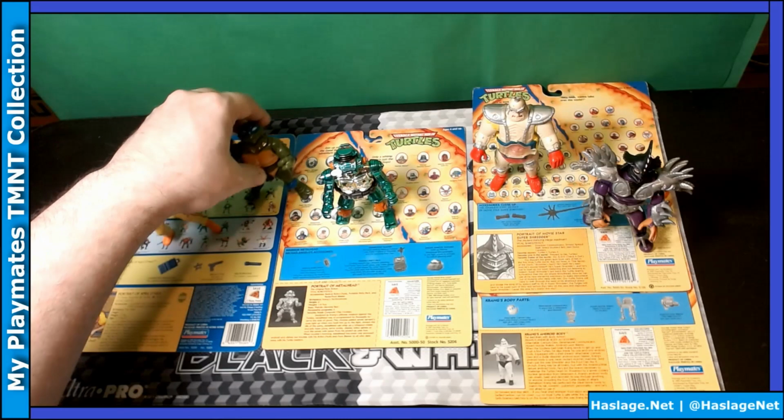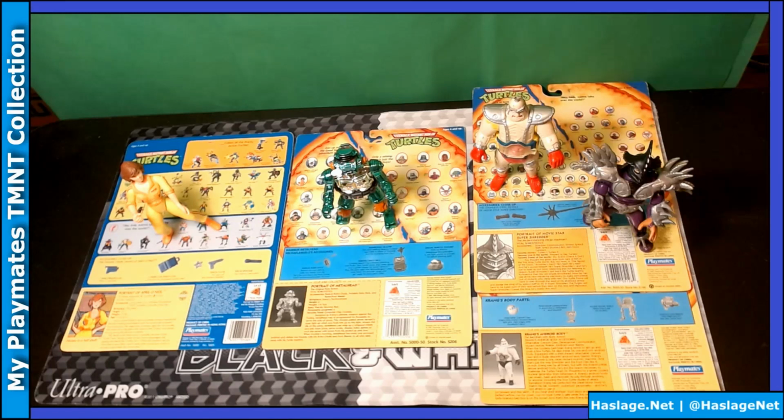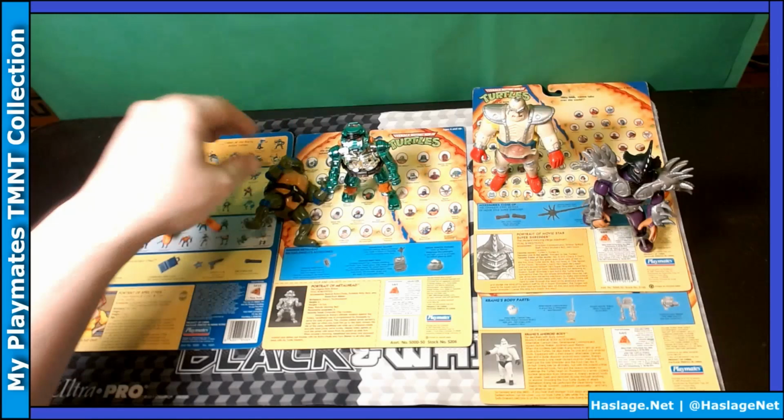So then we have a Metalhead. My brother had the original green, grayish, and yellow version, the one from the cartoon. I figured that this all-metal one was just a whole lot cooler looking. He comes with the same equipment. He just has this nice color.